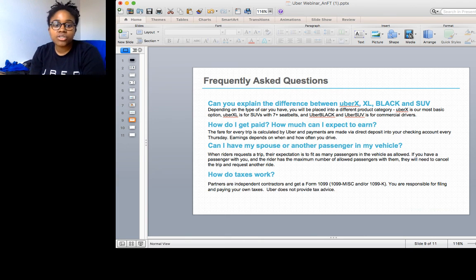Can I have my spouse or another passenger in the vehicle? That is something we don't encourage, having other passengers or riders or your friends, or let's say a spouse, in the vehicle. Just because when riders request a trip, the expectation is to be the only person in the car, and if not the only person in the car, then to have as many seats as they have passengers. So if you have a passenger with you and the rider has the maximum number of allowed passengers, basically they will have to cancel the trip, or you will have to cancel the trip. But we do not encourage anybody to be driving with your driver.